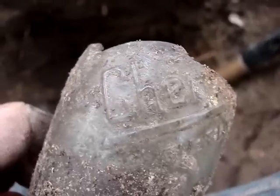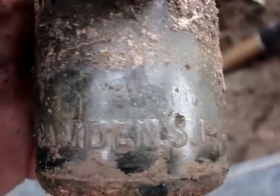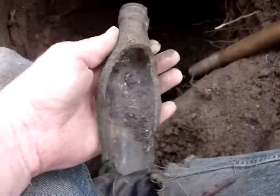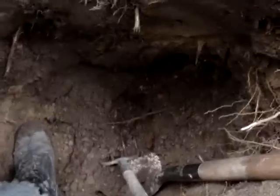And we got a broken Chero Cola. And it's also from Camden. I think that's a rare one, I'm not sure. And another broken hobble skirt, which is undoubtedly a 15. Well, hopefully I'll find a whole soda.